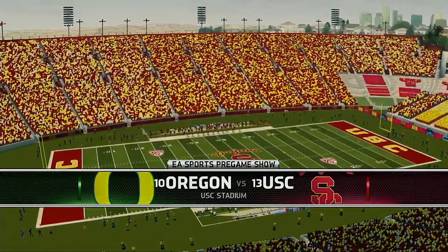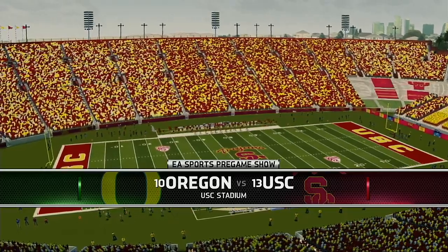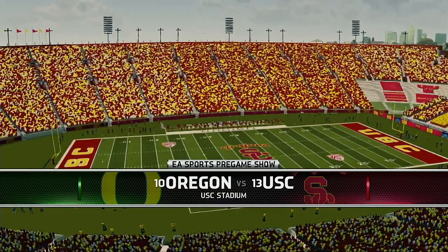Second most populous city in the entire country, Los Angeles, California, the site for our game today. And that's time for the coin toss, and it's brought to you by Coke Zero. Real Coca-Cola taste, zero calories. Enjoy everything.